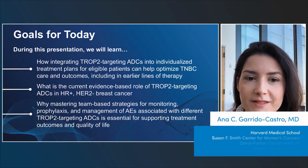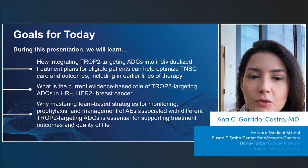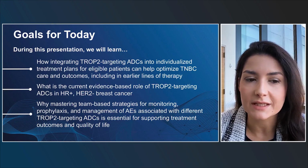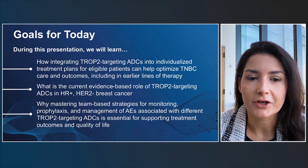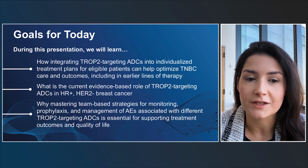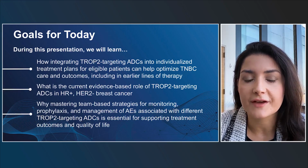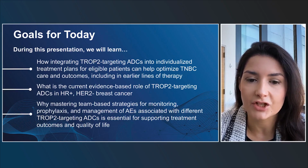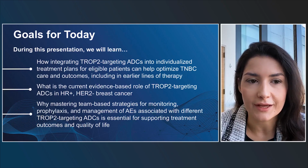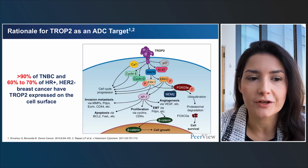The goals of today's presentation are to integrate TROP2-targeting ADCs into individualized treatment plans for eligible patients and how that can help optimize TNBC care. We'll also learn about current evidence supporting the use of TROP2-targeting ADCs for hormone receptor-positive HER2-negative breast cancer, and also to master team-based strategies for adverse event monitoring, prophylaxis, and management with TROP2-targeting ADCs to support treatment outcomes and quality of life. So what is the rationale to target TROP2 with antibody-drug conjugates?